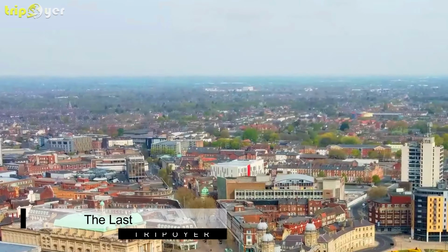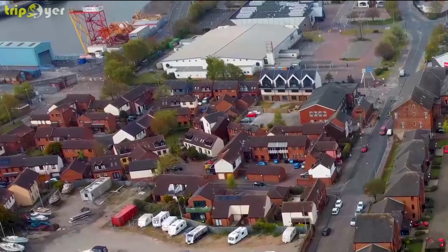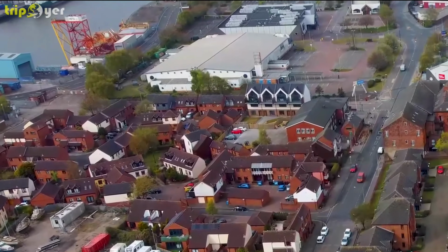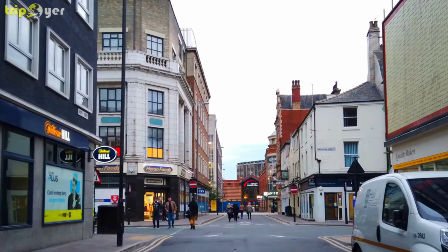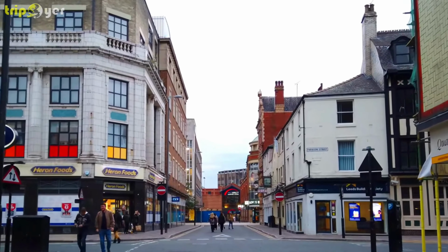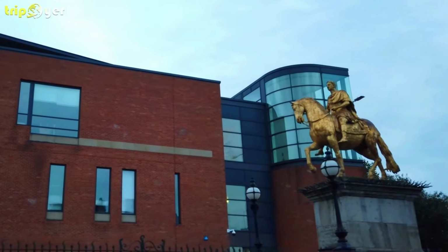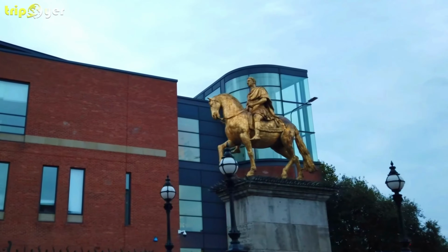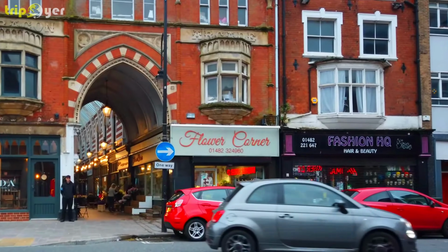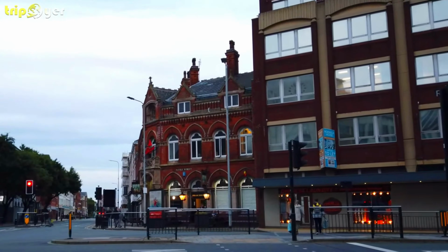The last word. So, guys, this was the best list of things to do in Kingston upon Hull. Hope you will like it and appreciate it. People who come to this city are amazed by all of the awesome things there are to do and see. A bustling university town and a popular cultural destination, Hull was selected as the UK City of Culture for 2017. Be sure to make use of our list of the top tourist attractions in Hull when heading to what is definitely one of the top places to visit in northeast England.